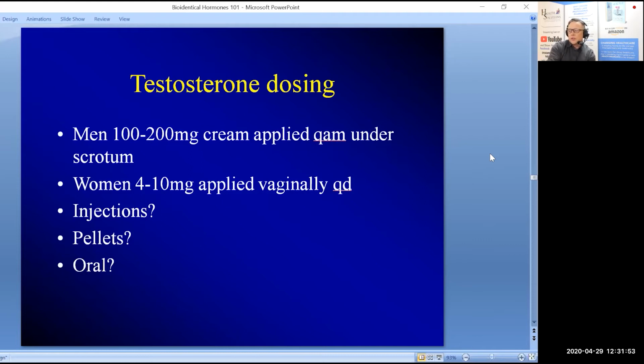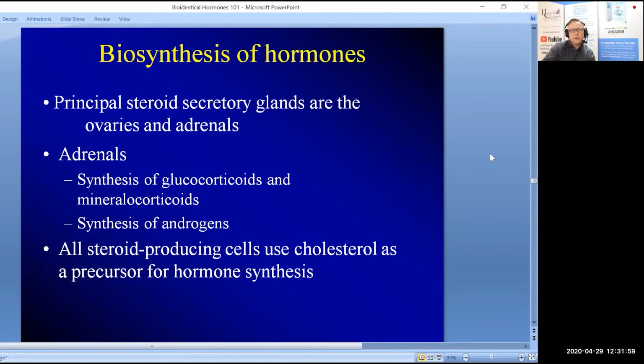I'm not going to go into the other options much about pellets and oral, but those are options. We can discuss that further at a different time.